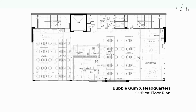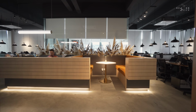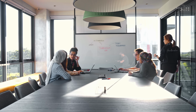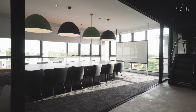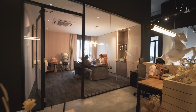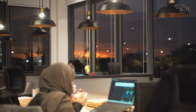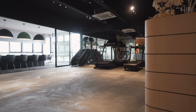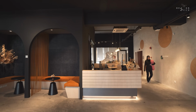The two upper levels comfortably house at least 80 pax, with multiple breakout spots for casual and informal meetings, and a large formal meeting room that could fit 30 pax comfortably with an astounding view surrounded by greeneries. The client wanted a facelift to the previous headquarters, a better work environment that could motivate and energize the team spirit. Now, with the new headquarters, there's even a gym and a large dance floor for events and even for the team's weekly yoga classes.